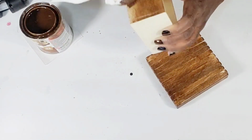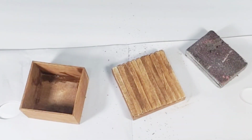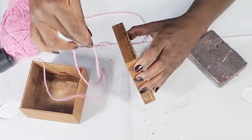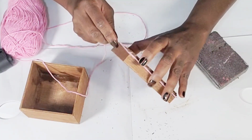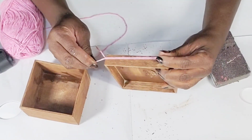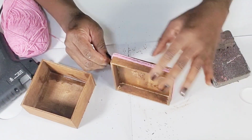And then after I get that complete, I'm just going to use my Dollar Tree sanding block and sand over the sticks a little bit. And now I'm going to add the yarn around the side of the lid. I thought that would give it a little bit of soft touch to it, and I'm just going to go around it, adding a little hot glue here and there until I have the sides covered.